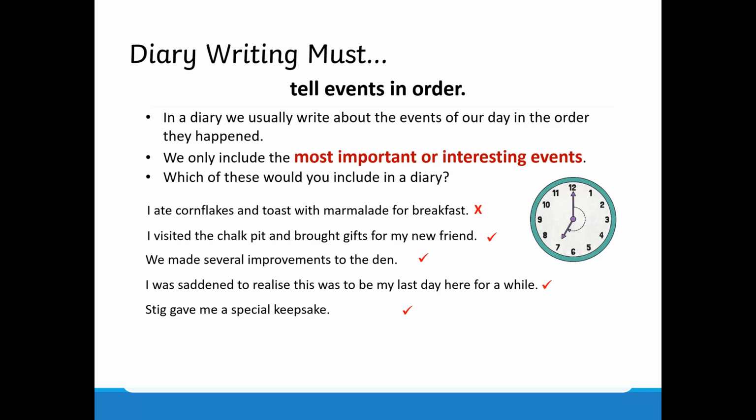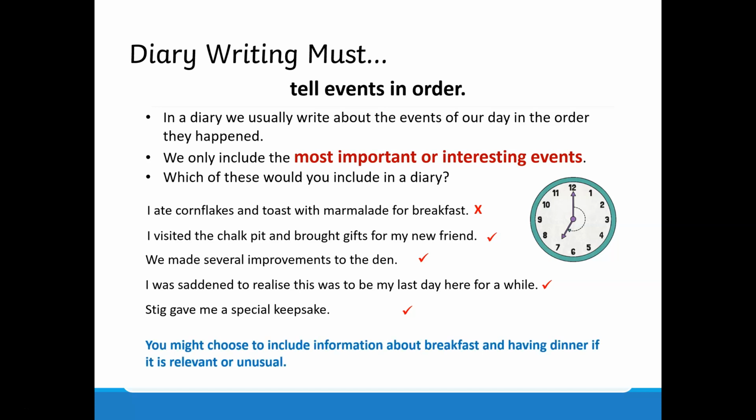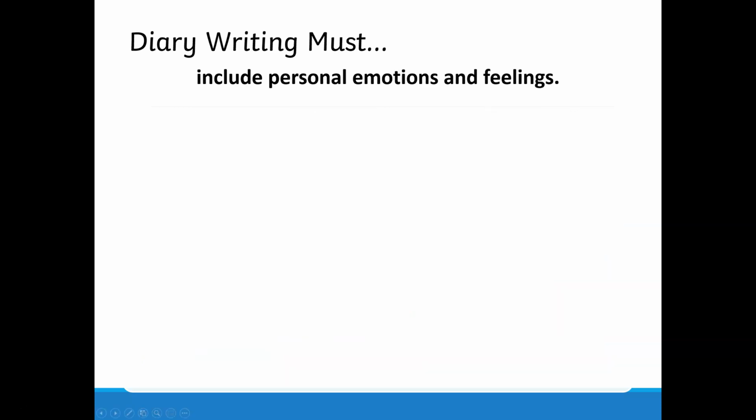I think all of them are important events, except for perhaps I ate cornflakes and toast with marmalade for breakfast. It's maybe giving more information than I need. You might choose to include information about breakfast and having dinner if it is relevant or unusual. It's very important to include personal emotions and feelings into our diary entries.